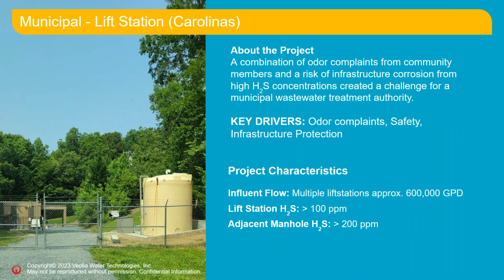This is a municipal application at lift stations out in the community. It's in the southern United States. Actually, it's in the Carolinas, where the weather is typically very hot. The municipal client was receiving complaints from their citizens living near this lift station about H2S odors emanating. They also experienced some crown corrosion in their gravity main piping. The starting H2S levels in the air were greater than 100 ppm at the downstream target lift station and over 200 ppm in a nearby manhole.